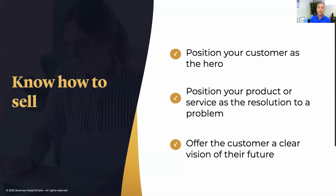The hero for your customer is the most powerful. The second most powerful is the simple formula: problem, solution, life after. That formula will connect with more customers. Remember, we said earlier, you only have 3 to 5 seconds max to get their attention. So tell them what problem you solve and how your product or solution is going to solve that. Then tell them what life's going to be like after they've used your product and service.